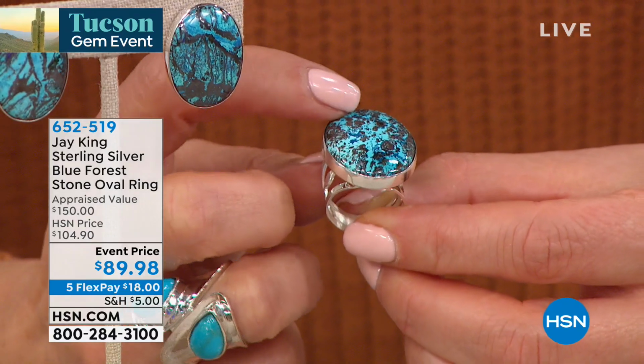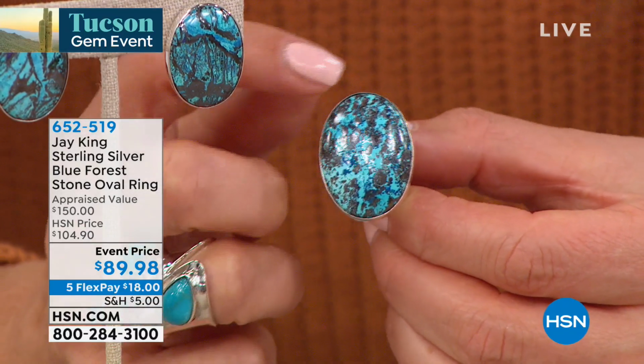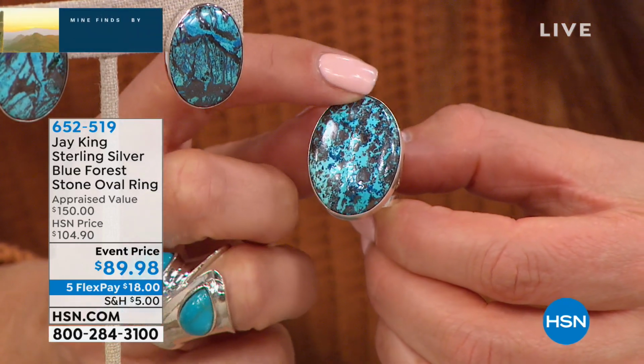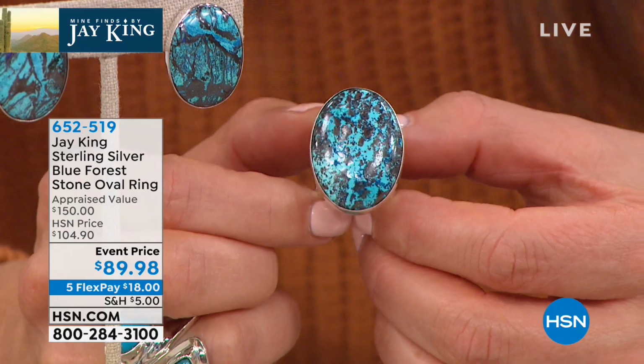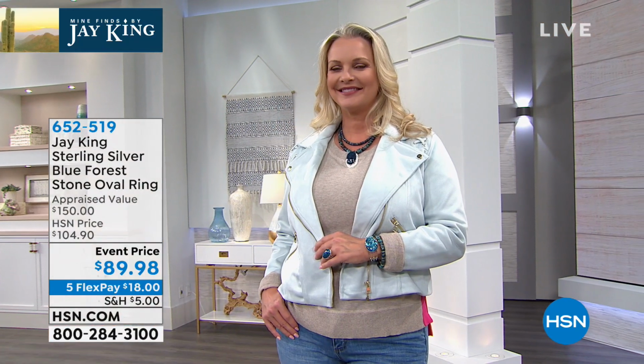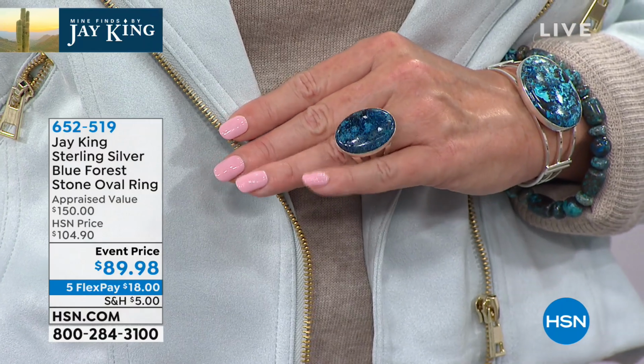Let's talk about these colors. It looks like shades of blue and turquoise and teal and almost a wonderful matrix of brown or black, almost like you're looking at the ocean from outer space. You know, that's what I was going to say. You know what it reminds me of? And actually, when we first got the material and we cut the material and polished it, it actually reminds you of being in outer space.